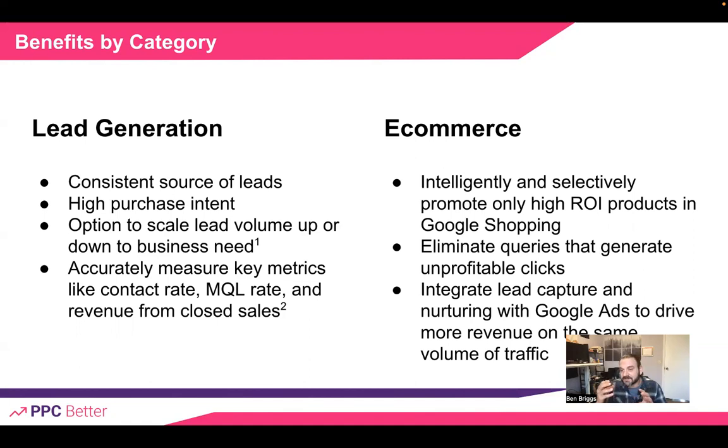We look at your traffic and we can block queries where people are doing research, people are looking for a product, or they put in product identifiers that don't match what you're actually selling. So by eliminating those clicks, it lets more of your budget flow to people who are likely to buy, and then you get a better return on ad spend.